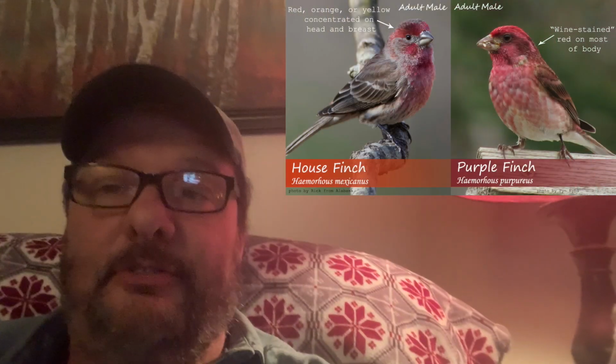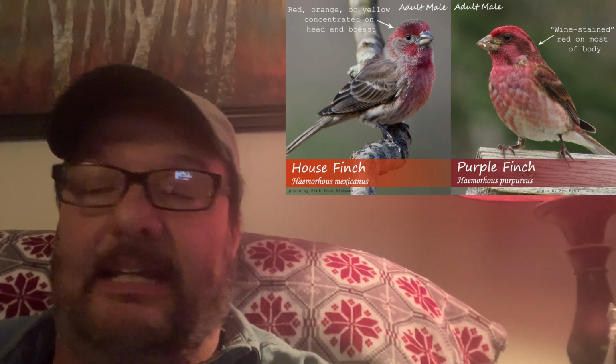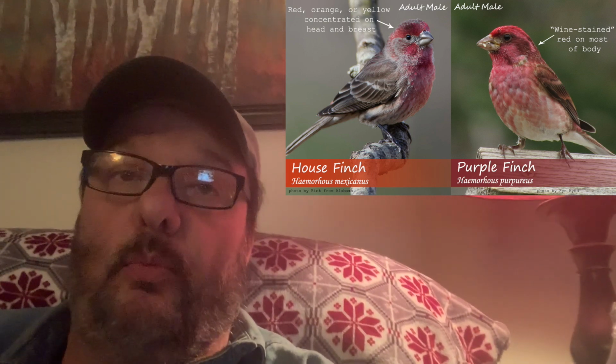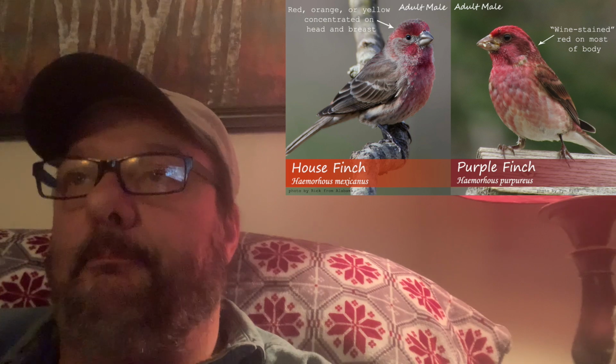Additionally, when it comes to the color between house finch and even Cassin's finch and purple finch, purple finches again will have this dipped in raspberry sauce or dipped in wine color appearance to them. And it's diffused throughout the body, even through the streaking. But with house finches, the color is more of a true red. And with Cassin's finch, it's almost like this vibrant red, where the deepest, most vibrant red is right on the crown of the bird. That is one way to tell them apart.